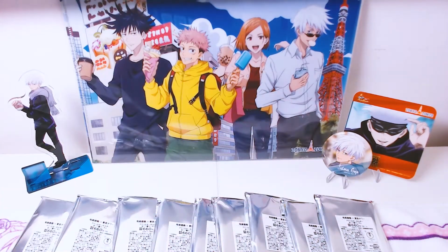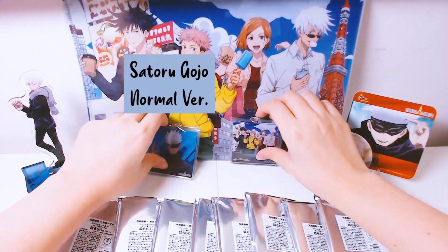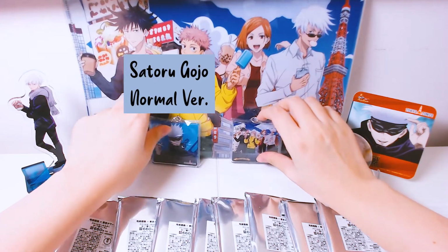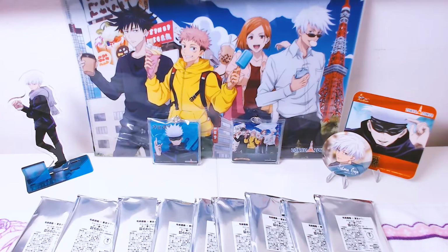Before I open up the 9 acrylic key holders, I actually managed to get 2 other acrylic key holders from secondhand proxy sites in Japan. So the 2 designs that I managed to get were these 2. So they are Gojo in his normal outfit, and the other one is the group picture that you can see from the clear file behind it.